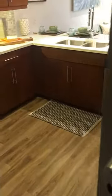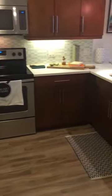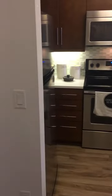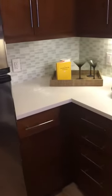I'm gonna show you our 557 square foot apartment. This is our model, so this is fully furnished. I thought I would show you this to give you a good idea of what's possible in this floor plan. As soon as you walk in, you've got a nice L-shaped kitchen, stainless steel appliances, espresso cabinets, a real nice tile backsplash, and some quartz countertops as well.